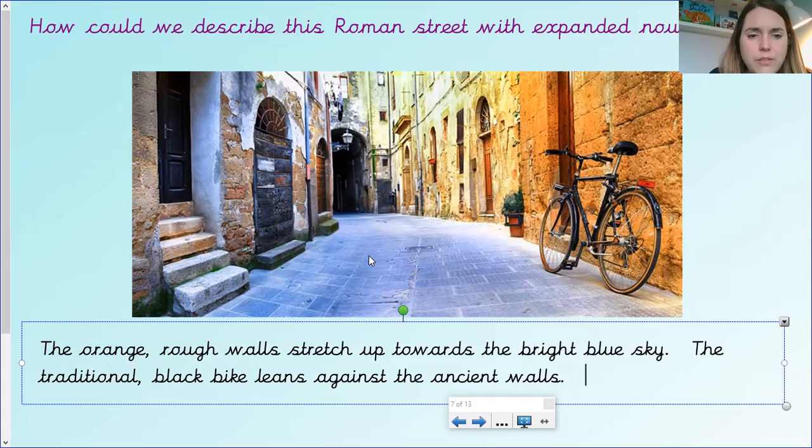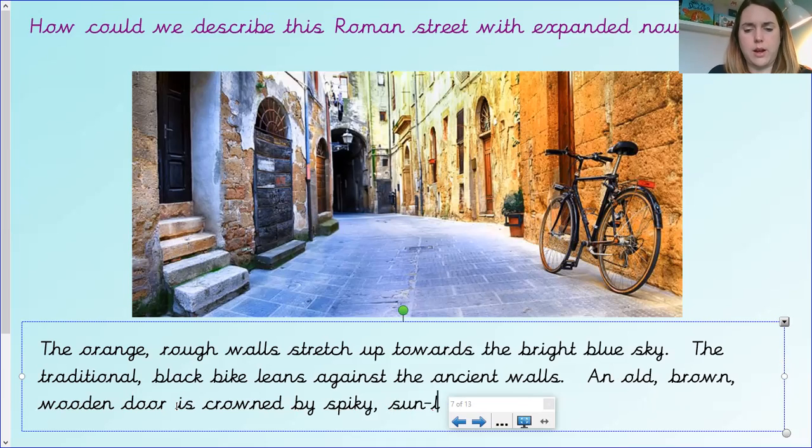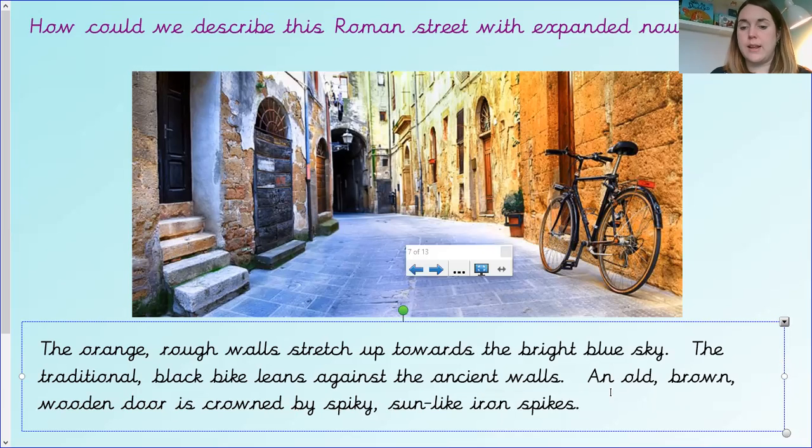Next, I'm going to do that lovely door. I really like the ironwork on the top. So I'm going to say the old brown wooden door, or an old brown wooden door, that's my first expanded noun phrase, is crowned by spiky, sun-like iron spikes. Spiky, sun-like iron spikes is my second expanded noun phrase in that sentence.